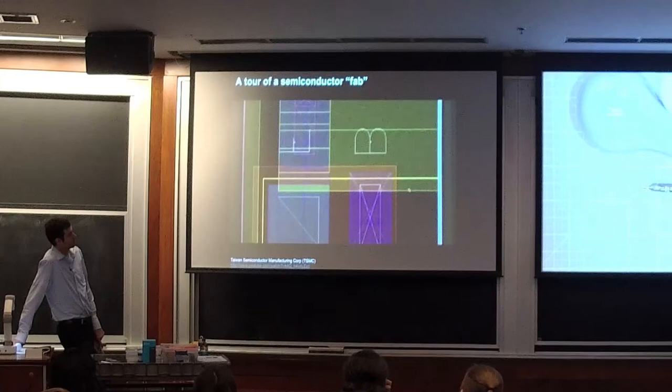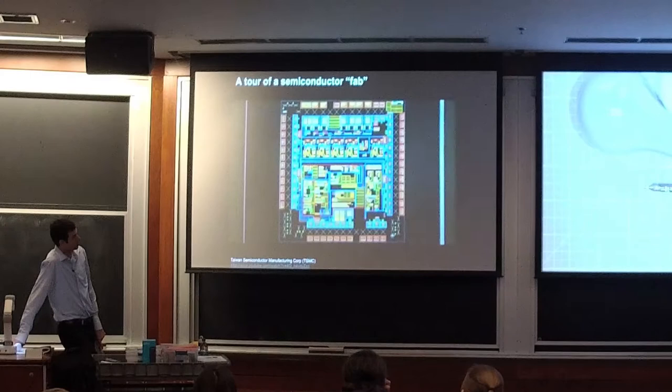IC design engineers first use computer-aided design systems to lay out the patterns for each circuit of the IC.